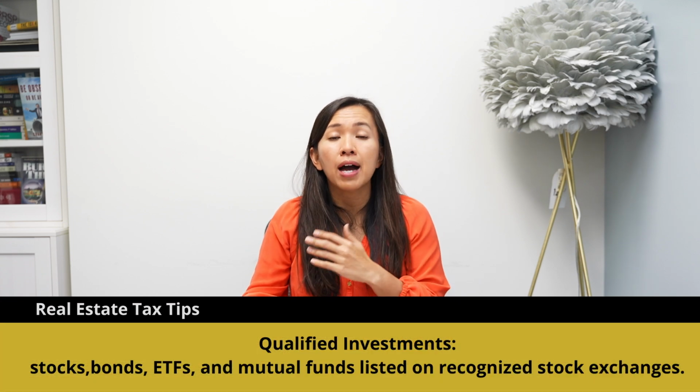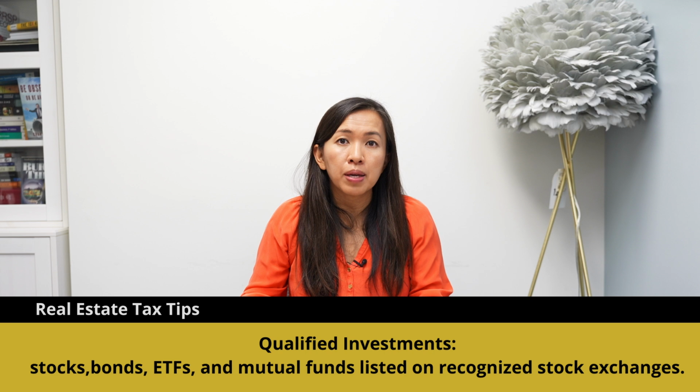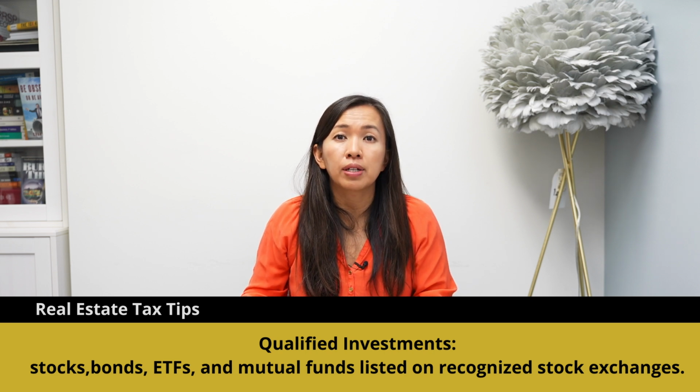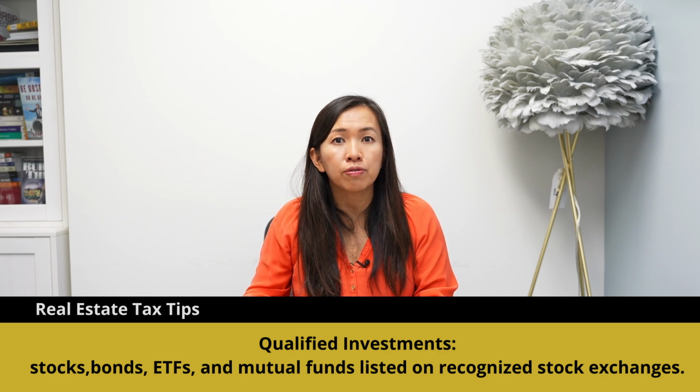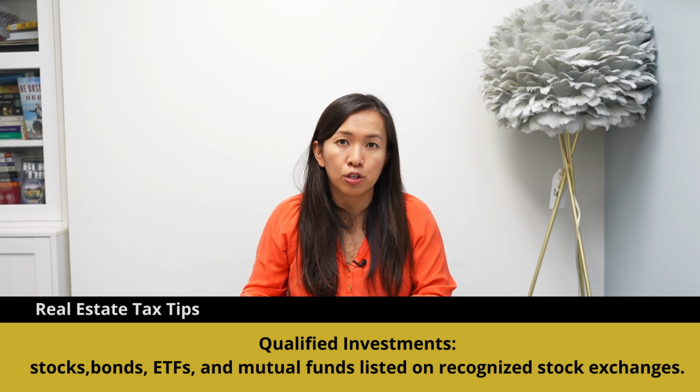Now, what are the qualified investments? Well, RSPs allow for a diverse range of investment options. You can invest in stocks, bonds, ETFs, and mutual funds listed on a recognized stock exchange. GICs are acceptable, and savings accounts are also safe choices.